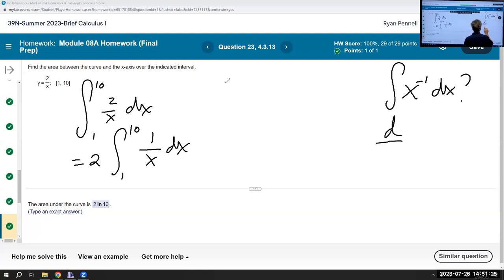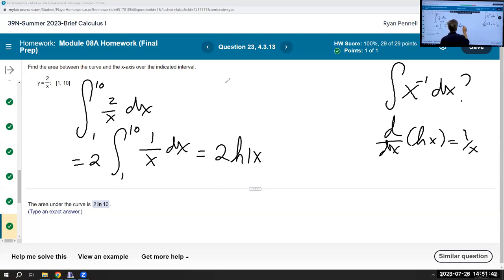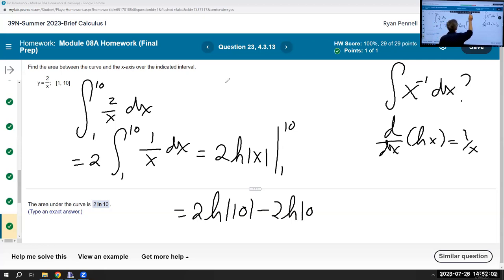Well, recall the derivative of a natural logarithm is 1 over x, and that's exactly what we have here. So this is going to be 2 times the natural logarithm of the absolute value of x evaluated from 1 to 10. Okay. That's 2 natural logarithm of 10. That's kind of weird. Minus 2 natural logarithm of 1, and that goes to 0 because natural logarithm of 1 is just 0. So the answer is 2 natural logarithm of the absolute value of 10.